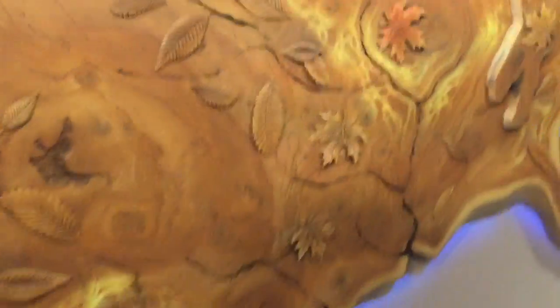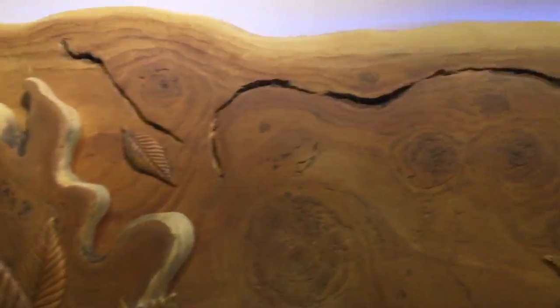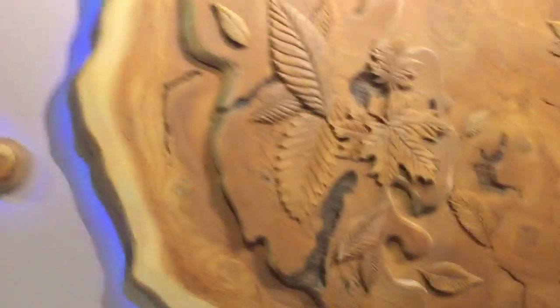Look at this. This is made out of a real tree, and look at the projection it's doing. That might be a better view. Right here. See that little light upside? That's where the projection is.